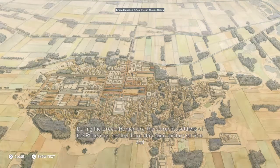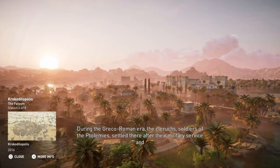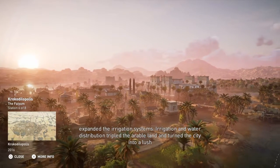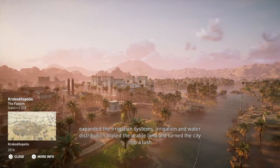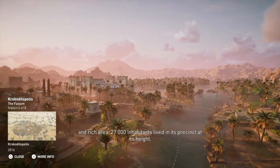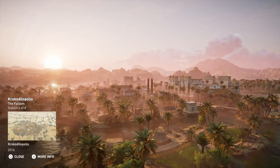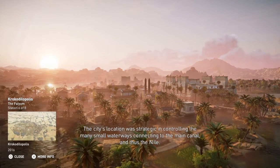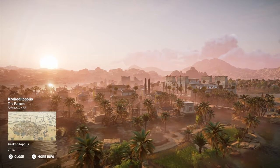During the Greco-Roman era, the Cleruks, soldiers of the Ptolemies, settled there after their military service and expanded the irrigation systems. Irrigation and water distribution tripled the arable land and turned the city into a lush and rich area. 27,000 inhabitants lived in its precinct at its height. The city's location was strategic in controlling the many small waterways connecting to the main canal, and thus the Nile.